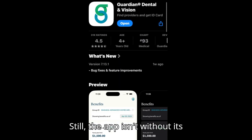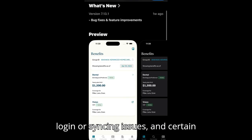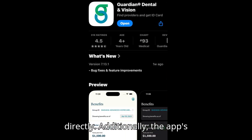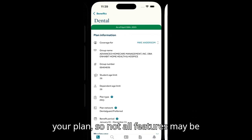Still, the app isn't without its downsides. Some users report occasional login or syncing issues, and certain advanced features may feel limited compared to contacting customer service directly. Additionally, the app's usefulness depends on the specifics of your plan, so not all features may be available to every member.